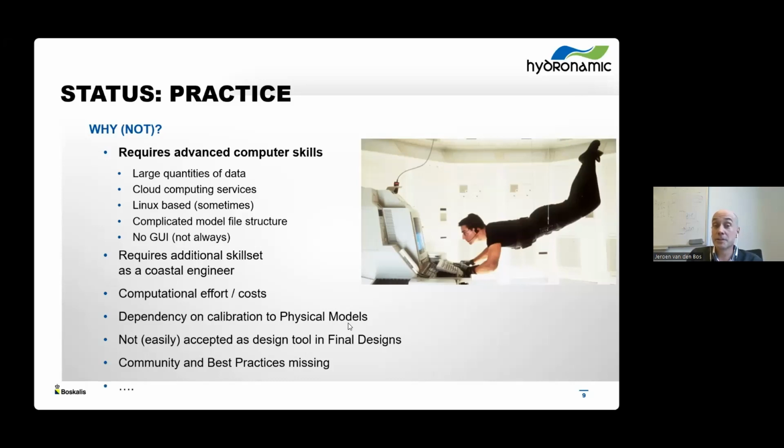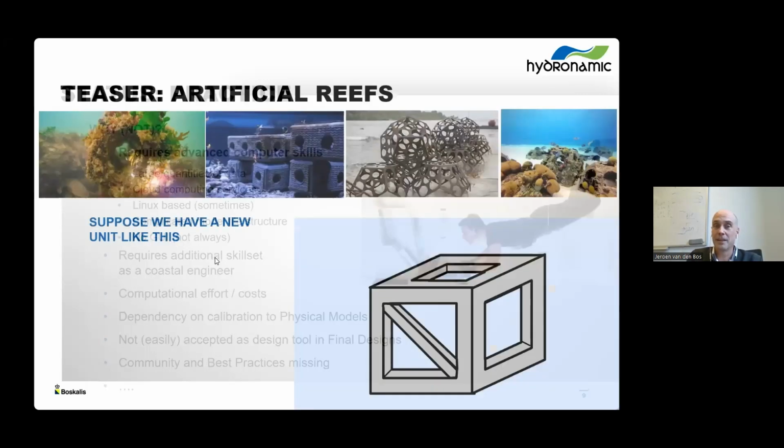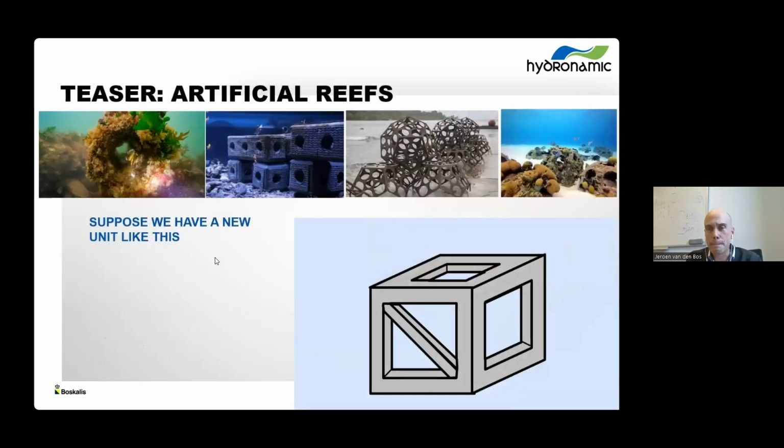And maybe there's other reasons. This is typically something that we can discuss in the upcoming discussion. So please, also from the audience, if you have an opinion on this, let us know. I'd like to close my presentation with an example and maybe a little poll as well, because this is something that I have been working on for the last couple of weeks and months. It's something that draws my attention at the moment.